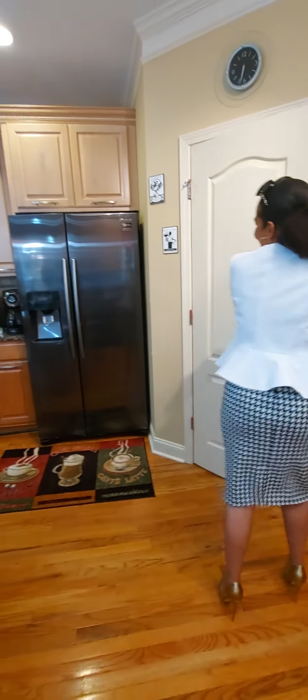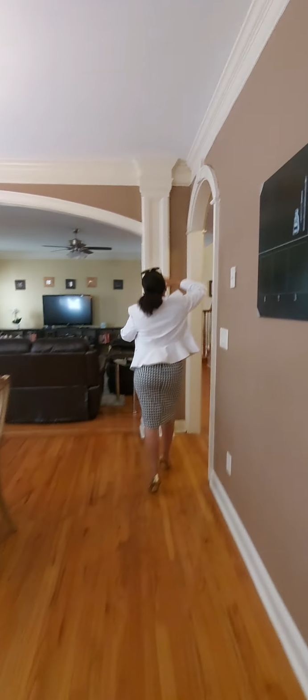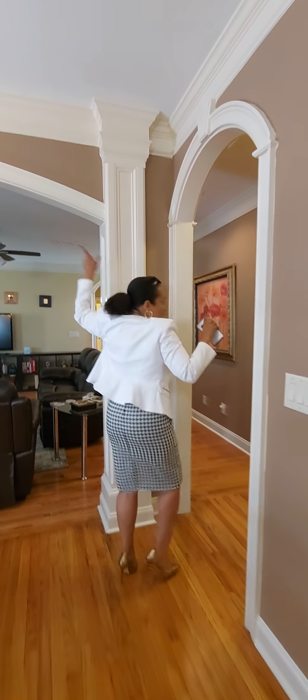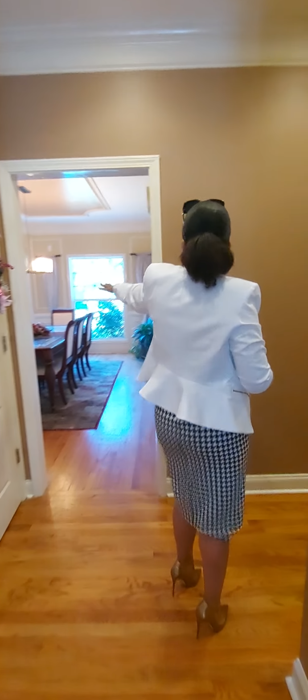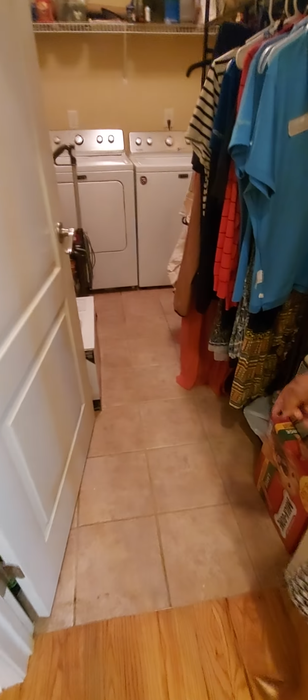You've got that nice fridge. I like this area over here as well. I love the archways. Again, we've got a lot of extensive molding. You come down here, remember that was the dining room. There is a half bath down this hall. Laundry room with tile floor as well.